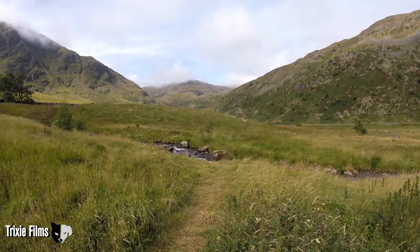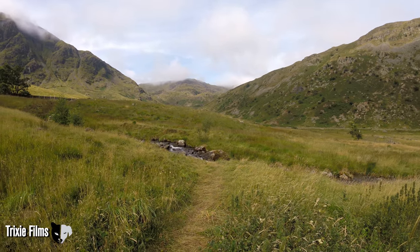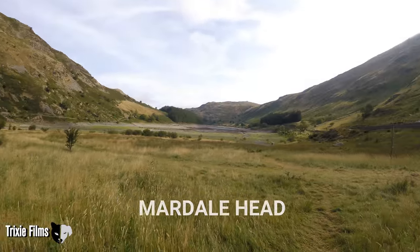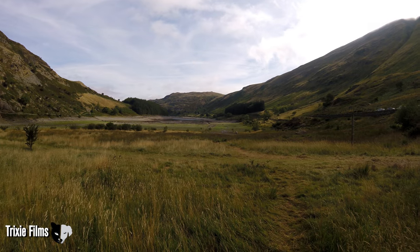Lake District today for a change, on a nice day as well. I'm parked up at Haweswater, which is behind me, and as you can see, the reservoir looks pretty low.